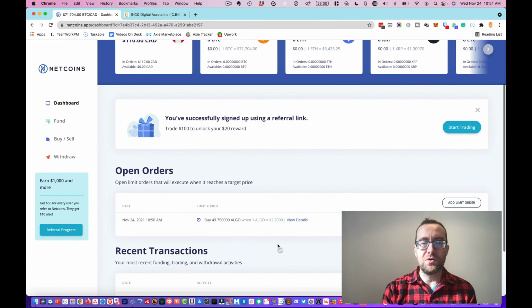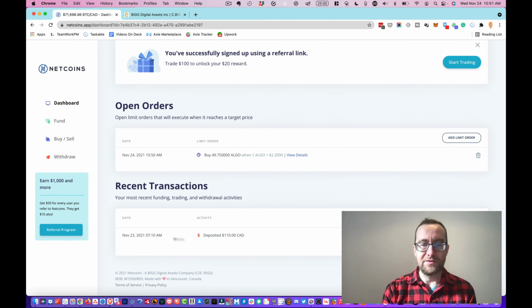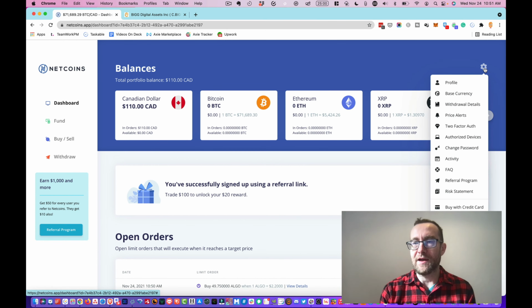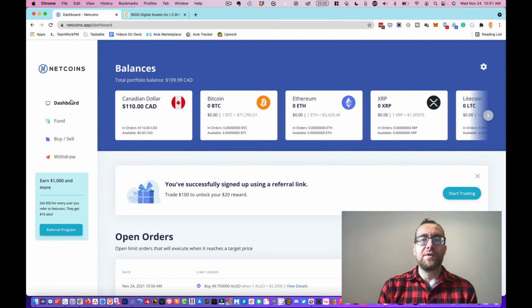Okay, so I've got an open order here. You can see your open orders here, and you can see your transactions, when it was deposited, and all that good stuff. So over here you have profile, base currency, withdraw details, set up your two-factor authentication, and you can see a risk statement. And you can also buy with a credit card if you wanted to do that. That's how you get started with Netcoins.